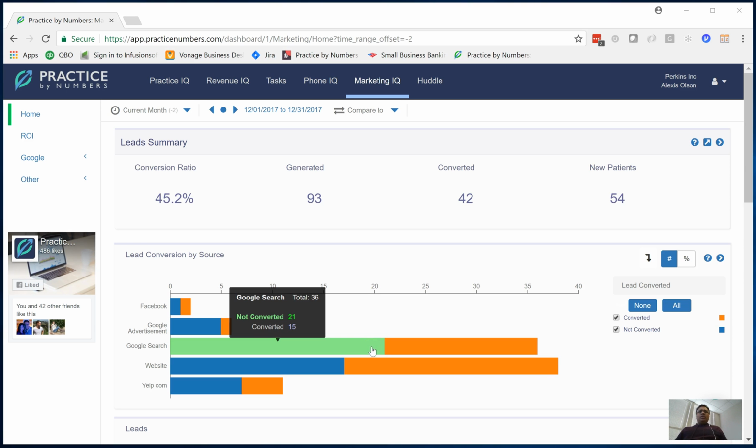So this right now is what the basic Marketing IQ dashboard looks like. But the way this thing works is that with our system now, you have your practice management system connected, and you have your marketing sources. With this, you can track how many leads are being generated from each of your marketing sources, and then track every one of those calls.